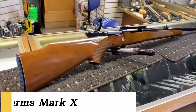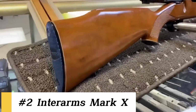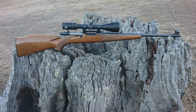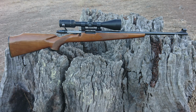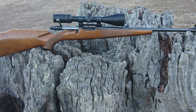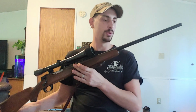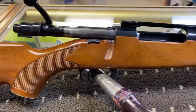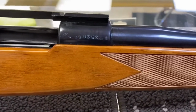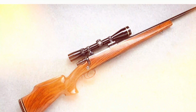Second, Interarms Mark X, old-school steel with modern value. Before Zastava sold rifles under its own name, it built them for Interarms, which imported and branded them as the Mark X series. These rifles were made on the same Serbian production lines as the LK M70, using the same steel, the same Mauser 98 action, and the same philosophy of durability over decoration.